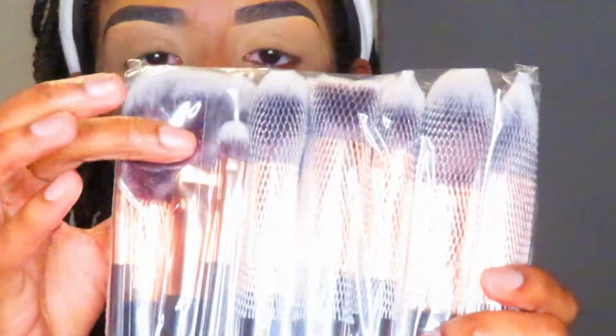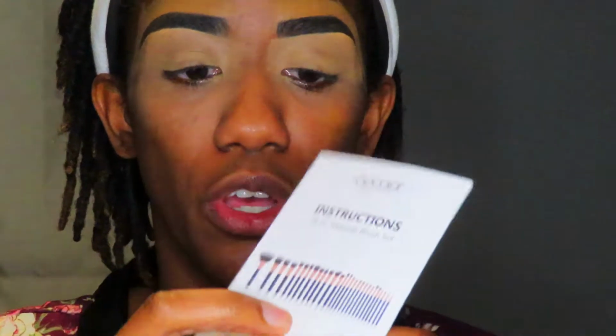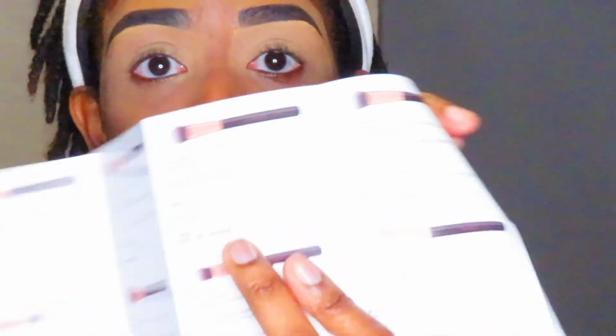They're just in this package, all individually sealed. It comes with some instructions, so it tells you what each individual brush is used for. What's nice is that they have the numbers on them, so if you don't know what all makeup brushes do, like myself, the numbers match what it is, and in here it tells you what the brush is and what you can use it for.